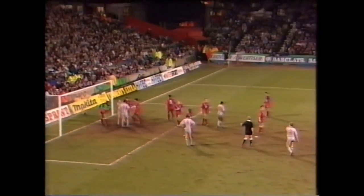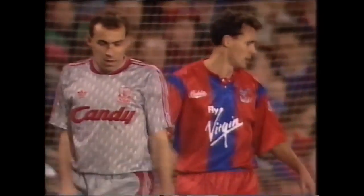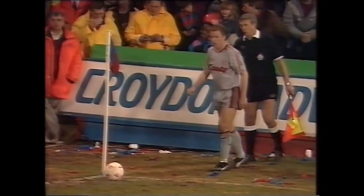He's looked quite dangerous, Ronnie Rosenthal, since he's come on. He's very lively, very quick, and he's obviously a natural goal scorer by his record and the fact that things seem to bounce for him in the area.